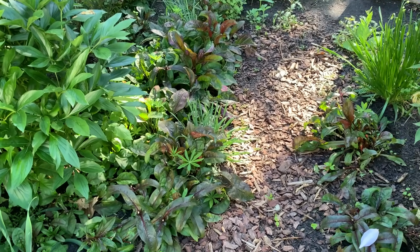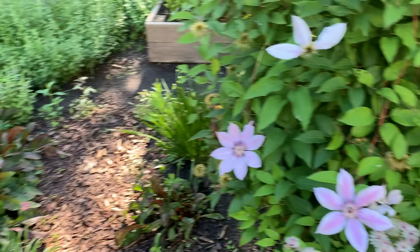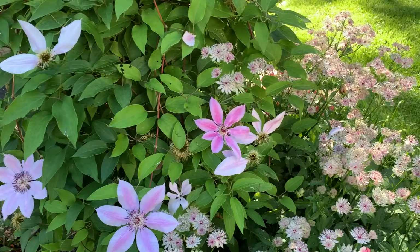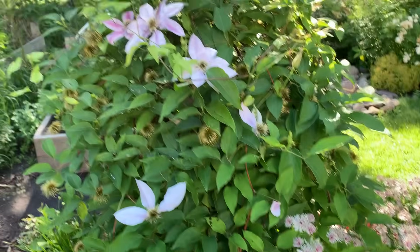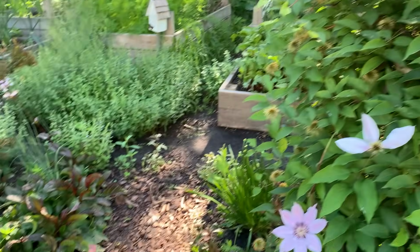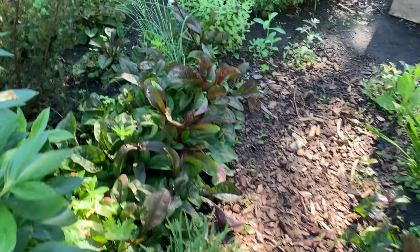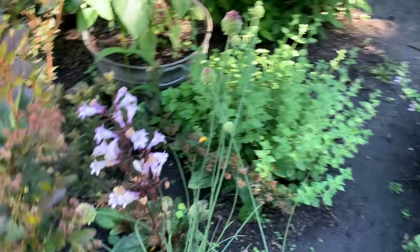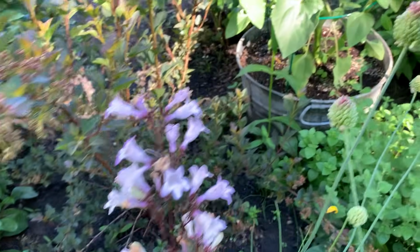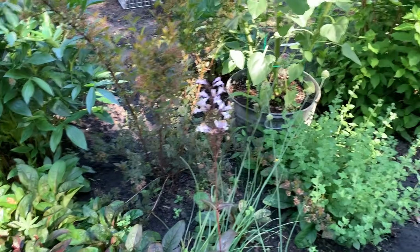I trimmed back. Oh, I better go. There's a nest in here. And that is Nellie Moser, still putting out blooms, which is really cool. I did cut all of the penstemon back. That all flopped, except for one, which is trying to flop. And then drumstick alliums, and they're all like that because everything flopped on it.